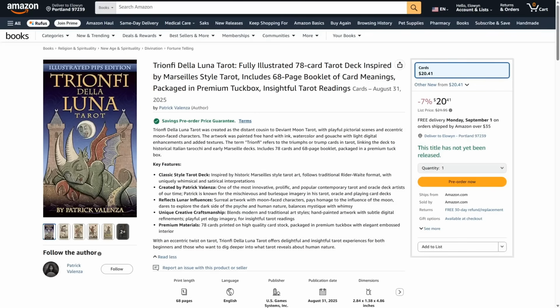Releasing on August 31st is Triomphe de la Luna Tarot Illustrated Pips Edition. This deck will retail for $21.95 in the US and is published by US Game Systems. It will come with a 68-page booklet of card meanings and packaged in a premium tuck box.